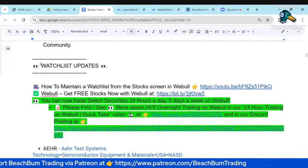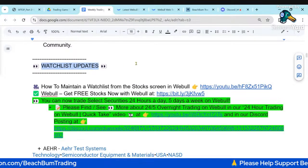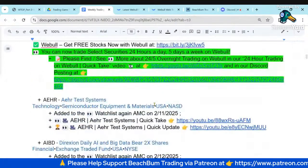So next we'll go over our top swing trading stocks to watch for this week, go over the quick updates in our notes, and then we'll look at the charts. We'll look at them in our watch list Google Sheet and also the charts in Webull.